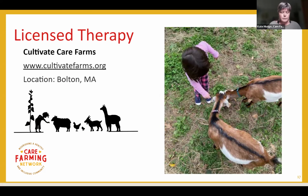So Cultivate Care Farms in Massachusetts is a nonprofit whose mission is to improve the lives of kids and adolescents through farm-based therapy. Licensed therapists there use their farm and animals as a model for engaging their clients in partnership with the clinicians. And the therapy sessions would include activities that promote health and wellness for the clients and for the animals and the farm.